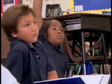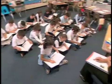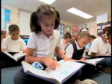It sounds like it might be confusing to study two languages at the same time, but for young children, it's usually not. If they have a good teacher, like Ms. Gonsalves, most kids can comfortably become bilingual.